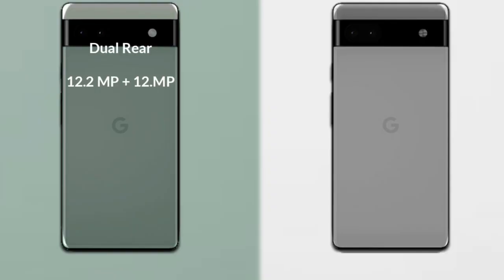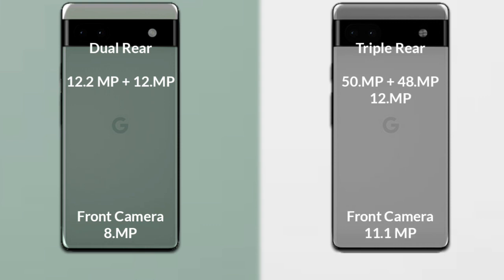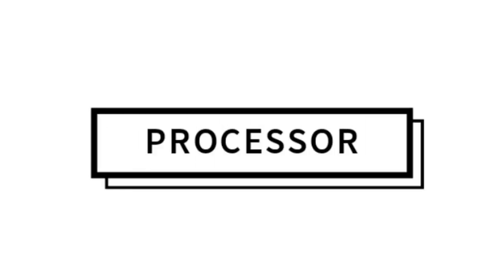If we compare the camera of the phones, Google Pixel 6a has a rear side dual camera. The primary camera is 12.2 MP, its secondary sensor 12 MP, and its front camera is 8 MP. Google Pixel 6 Pro has a rear side triple camera. The primary camera is 50 MP, its secondary sensor 48 MP, and third sensor 12 MP, and its front camera is 11.1 MP. Talk about both phones, processor and GPU.